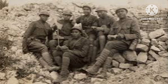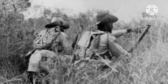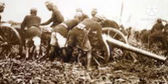But the Königsberg was elusive. It used its speed, took advantage of just how vast the ocean was, and managed to evade capture for a long time. So how'd they find it? It eventually holed up in the Rufiji Delta. It's this network of shallow channels and mangrove swamps, all right off the coast of German East Africa. Sounds like the perfect hiding spot. It was a smart move.